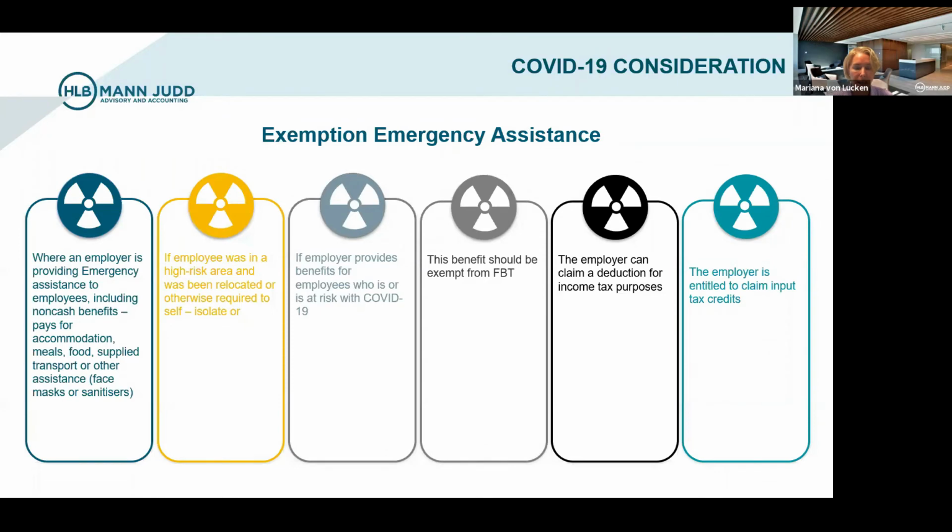If you have to bring them back, if you're helping an employee move or transport because under COVID there's a risk, this could be assisting them. Also, there's fly in, fly out. They couldn't fly anywhere, so they had to stay where they were. So you might have had to provide them accommodation and food for the period that they normally would have been flying out. Well, this is what emergency assistance is for. It's quite specific, and there are detailed examples on the ATO website if you ever need it. It's FBT exempt, you can claim a tax deduction, you can claim the GST.